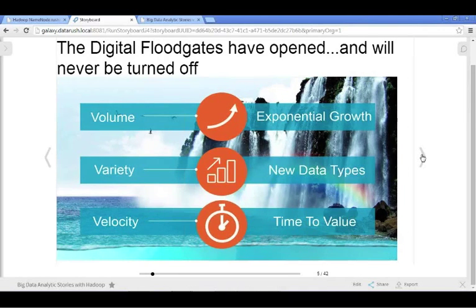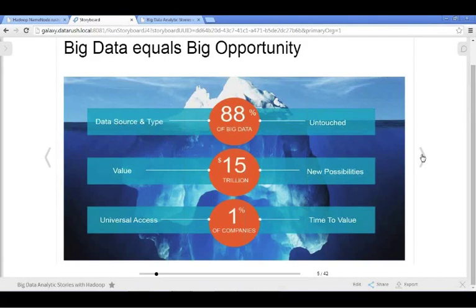However, big data analytics is still in its infancy, though it is maturing rapidly. About 88% of the data that has been captured so far has never been analysed, and McKinsey estimates that hidden within that data is the ability to generate an additional $15 trillion of value. So big data represents a huge opportunity. However, there's only about 1% of companies that have figured out how to leverage that. And it turns out that that 1% of companies are using a very different set of tools than the other 99%. Instead of using databases that struggle with scale, they're using new big data tools such as Hadoop and big data analytics platforms like Actian, which we're going to show you in today's presentation.